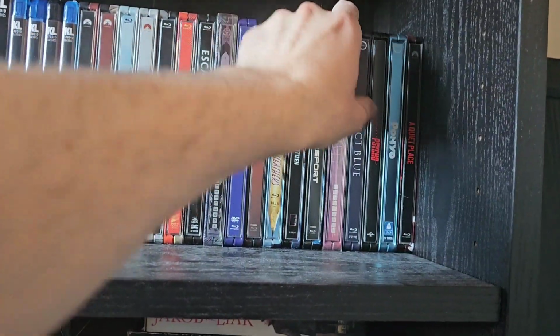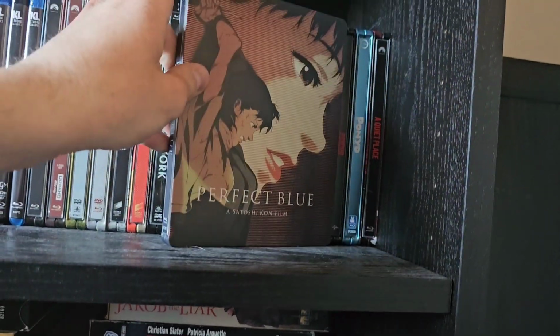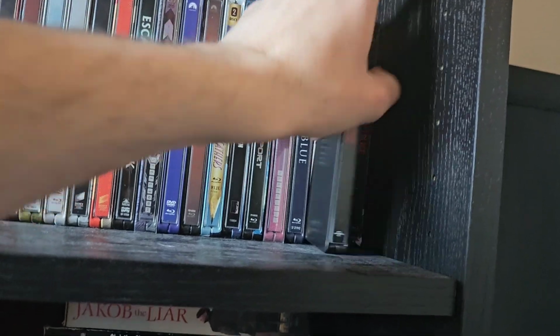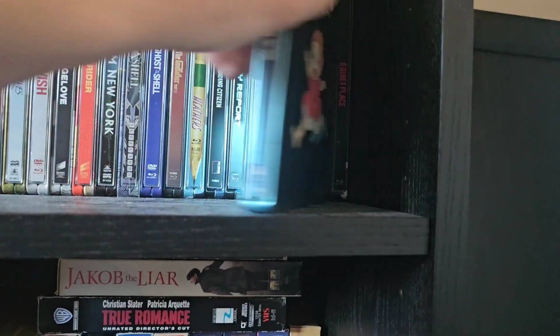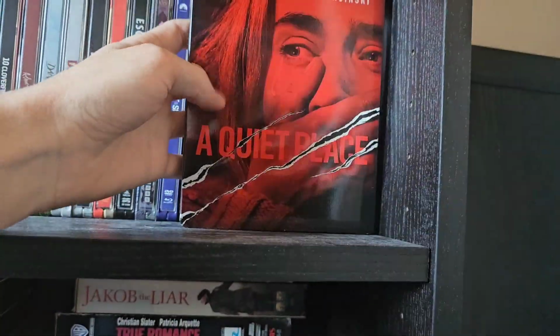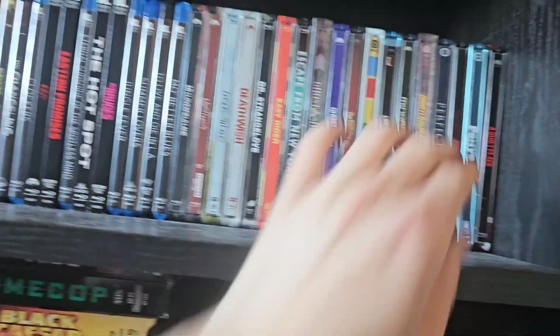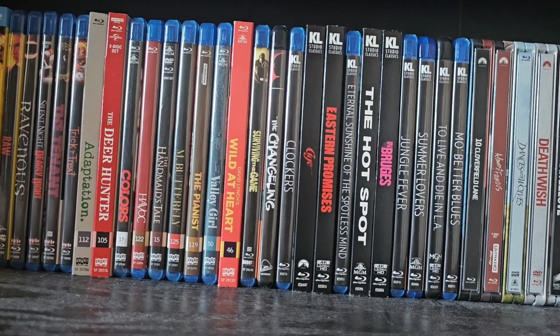Minority Report, Nightcrawler, Perfect Blue, Psycho, the original on 4K, Ponyo, and the last one for this row, A Quiet Place. And that's the fourth row. Now on to half of the fifth row, and then we'll be done with this video.